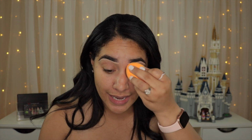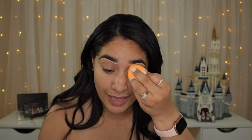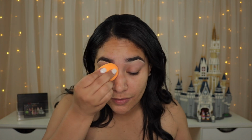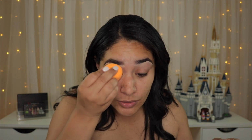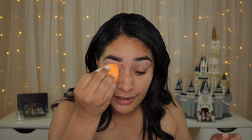Now, for blending my eyes and concealer, I've been using the Real Techniques sponge. This is something I got at Marshalls. I saw it at TJ Maxx last time I went, but I didn't get it because I already bought a lot and I didn't need it at the time. I did tell you if I were to see it again, I would definitely pick it up, and that's what I did. There was a pack of 4, I think it was $12.99.